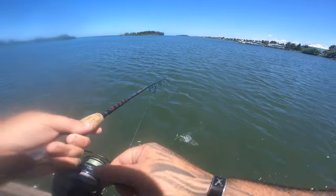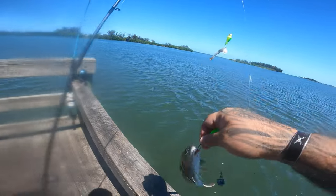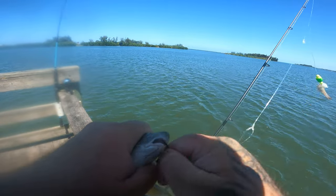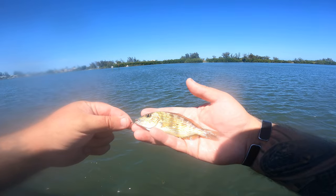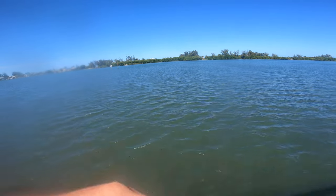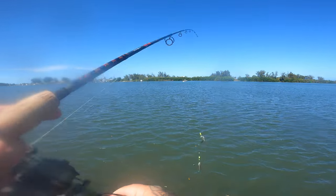Oh. That is not a catfish. That is a whiting. Okay, bait day. Non-stingray bait day. Alright, just caught ourselves another pigfish. Little one. But this is going to make some great bait. Caught two of them. That works.